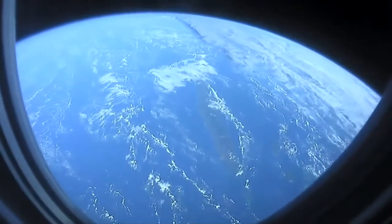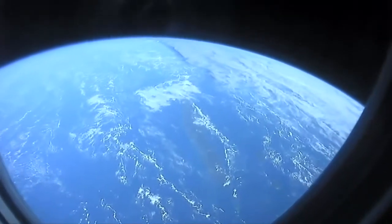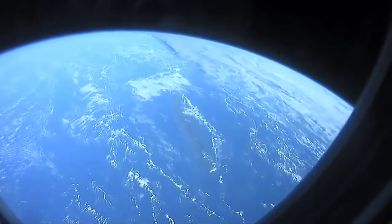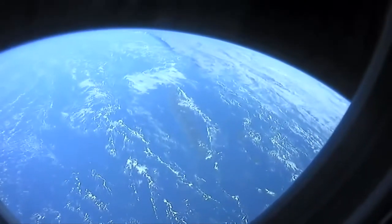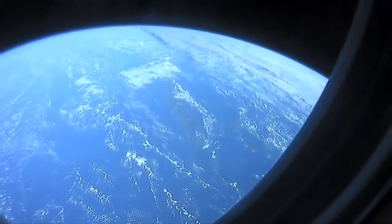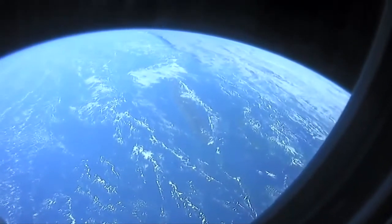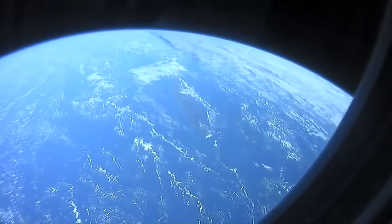And Dragon SpaceX, we see the view. Thank you. Looks amazing. Yeah, Jay, looks amazing from up here, too. This beautiful view coming to you live from space on Crew Dragon Resilience. Our Crew 1 crew giving us an amazing look outside the window, the very same view they're getting right now on their way to the International Space Station.